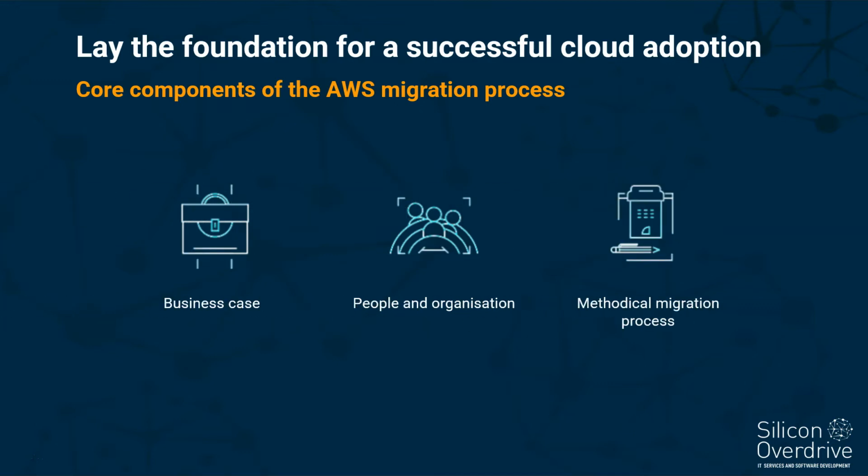And the third prong is a methodological migration process. A little later on, I'm going to discuss the 5-step migration process. Use this process to visualize and plan your cloud adoption from business planning and portfolio evaluation to application design and migration execution to cloud operations. You can forecast the amount of time and effort required to complete each step of the migration process, gain a deeper understanding of how to optimize operations on AWS. And remember, you don't have to do this alone. Silicon Overdrive is here to assist you in laying the foundation for your cloud adoption.